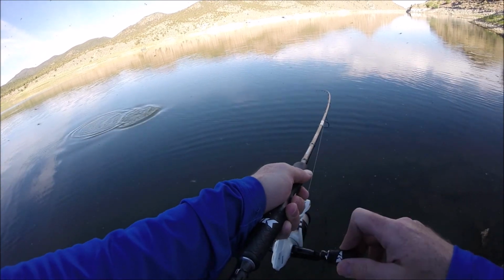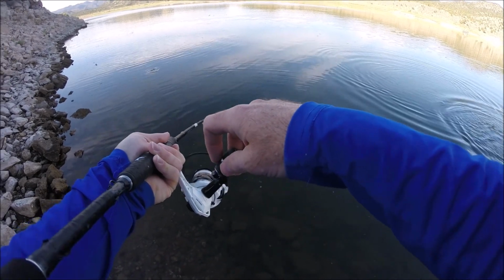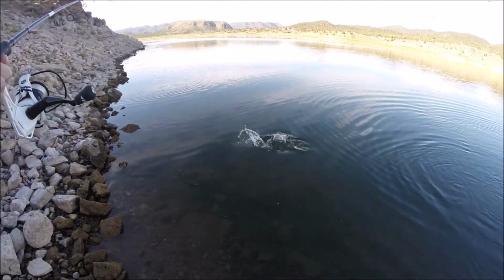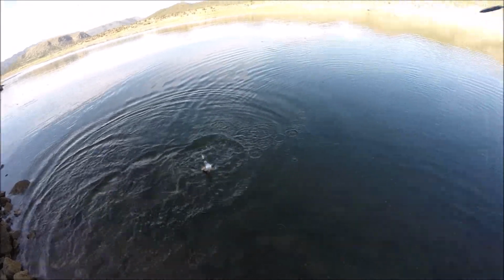But I didn't get too many. I got a few follows and only 1 or 2 strikes. This is one of them. Not a huge rainbow, 13 inches or so. It was a fun fish to catch though. A lot more rewarding than all those dinks smallmouth.